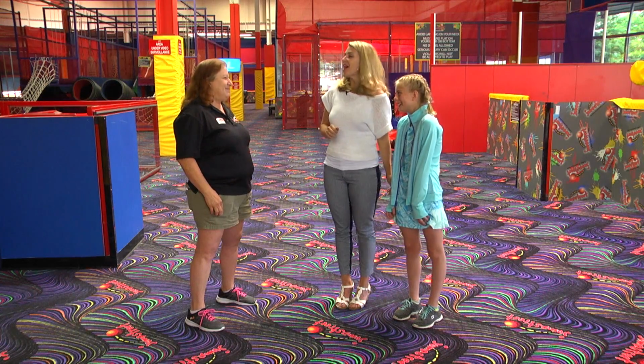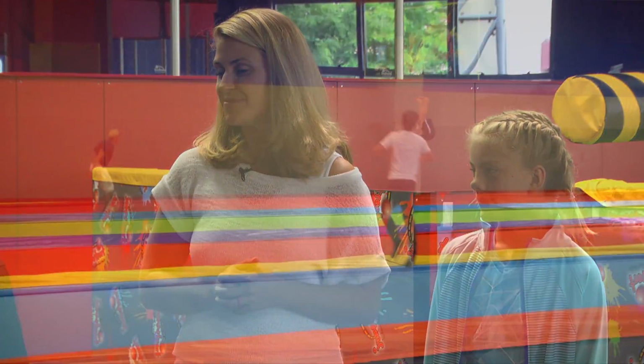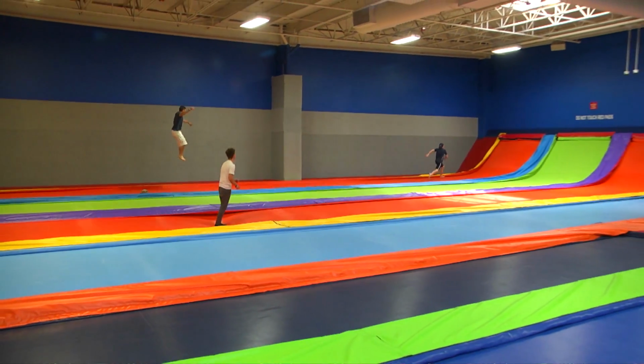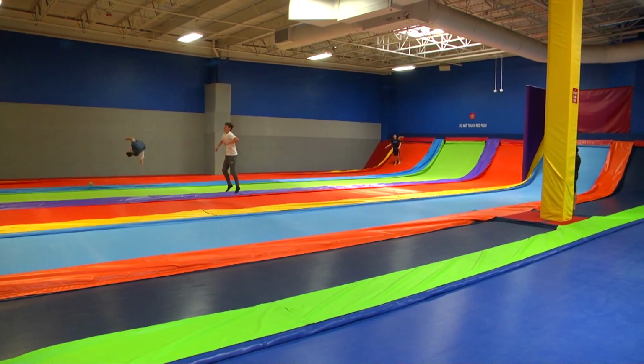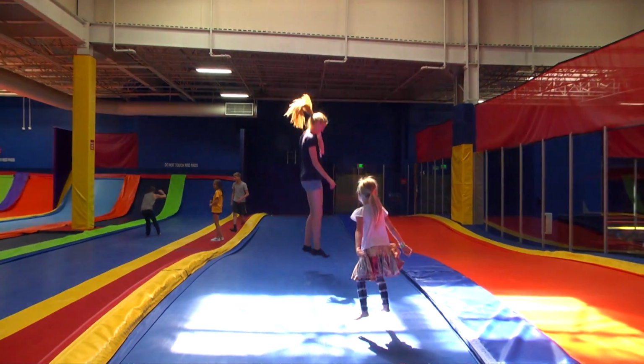Yeah. I am also so excited to see the trampolines, which I know is the main focus of what you guys are about. There are a lot of trampolines out here. There is. Tell us about the different areas. So we have our main court, which is generally 8 and older. We do allow 4 to 7 on those courts. They have to be accompanied by somebody 12 or older, again, for safety reasons.